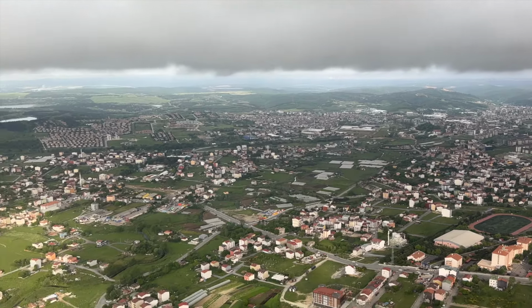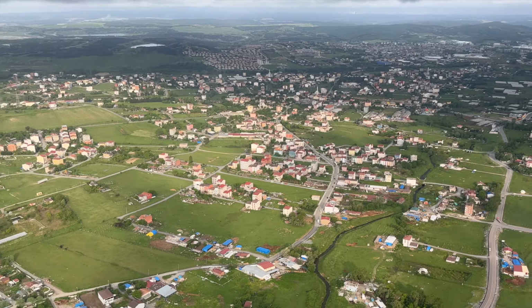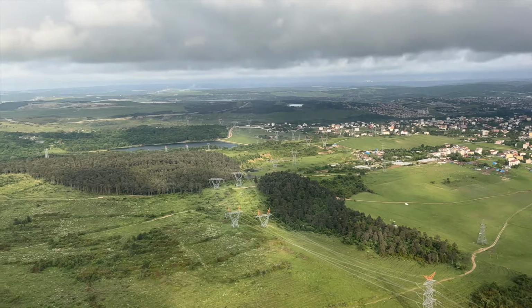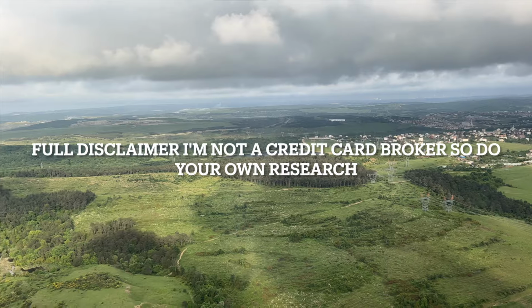Now let's get started. On Qatar Airways website, availability is wide open from Doha to Istanbul, most days in first class. So for 52,000 Avios and about £90 in taxes, you can do the 4-hour journey that I've done today. How'd you get 52,000 Avios, you ask? British Airways currently offers a bonus on their credit card, granting you 60,000 Avios if you spend £3,000 on the card within 3 months. You could hit the spend bonus, get the points, cancel the card so the card fee wouldn't apply and use the points to book this flight.